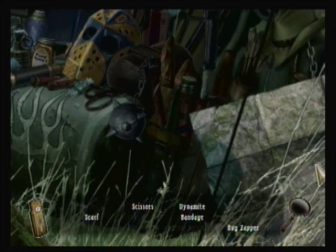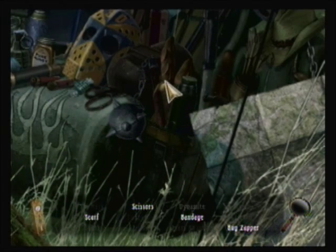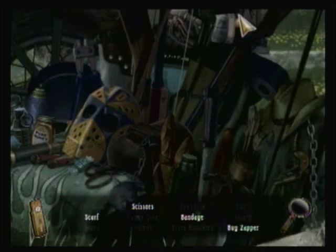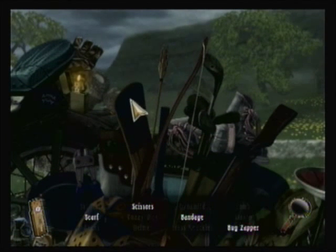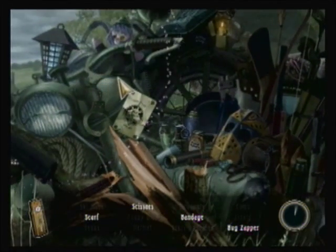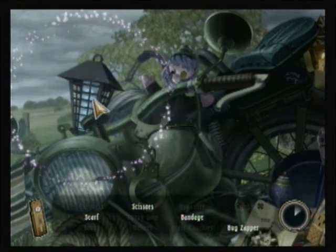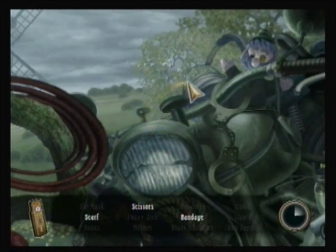Joker playing card, that's always cool. There we go. Got the dynamite. At least wanted to get that one without the magnifying glass. Bandage. I could really care less about that. Scissors, scarf, bug zapper. I will just go ahead and hit this. Okay. Oh, duh. I feel like an idiot. I don't know why I didn't see that one.